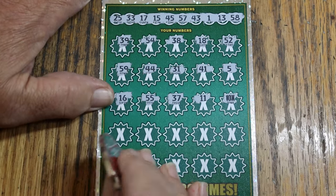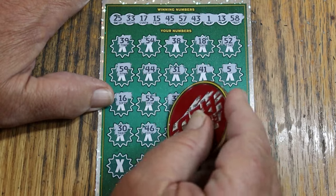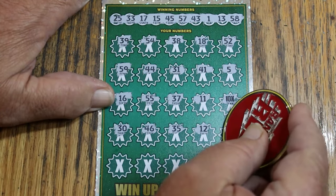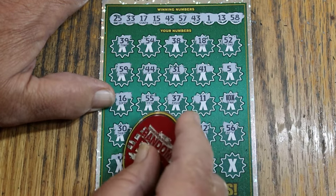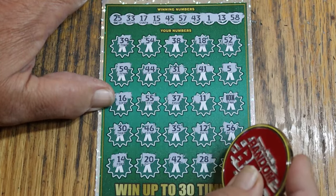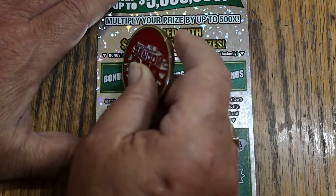Of course, it could be a 5 under there, but you never know. 30, 46, 35, 12, 56, nope, 14, 20, 42, 28, and 19. Just the 10x. We'll get to that in a second.